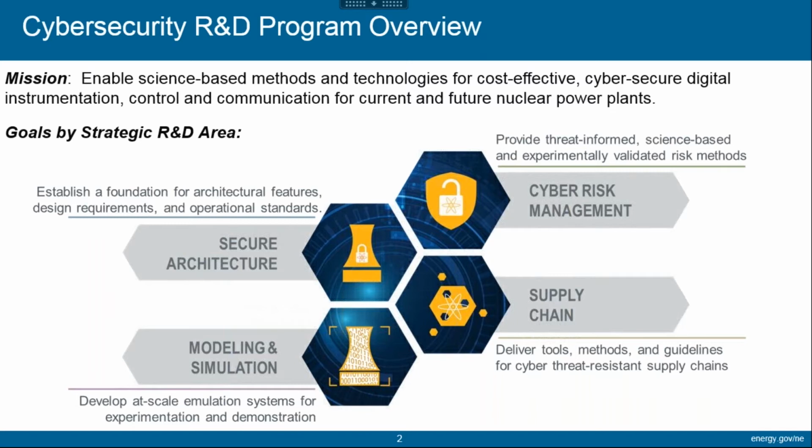A lot of our efforts are focused on improving cost and integrating R&D from other areas into the nuclear sector. We have four major R&D areas which will look familiar to any of you who work in cybersecurity: risk management, secure architectures, supply chain R&D, and modeling and simulation. However, each of these is designed to not duplicate what is going on in the rest of cybersecurity as a whole, or across industrial control systems or critical infrastructure sectors.